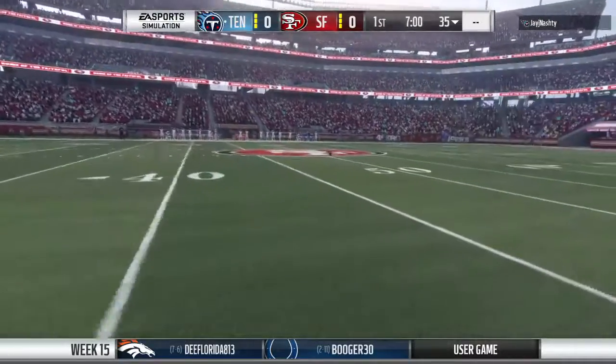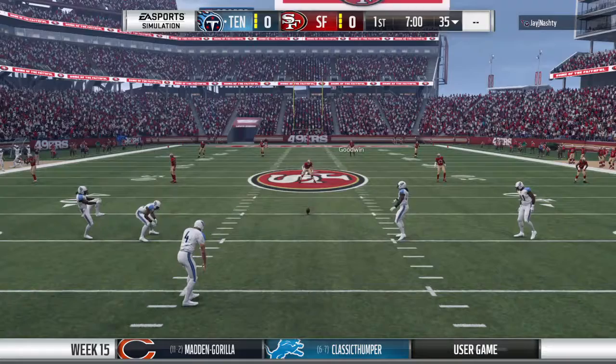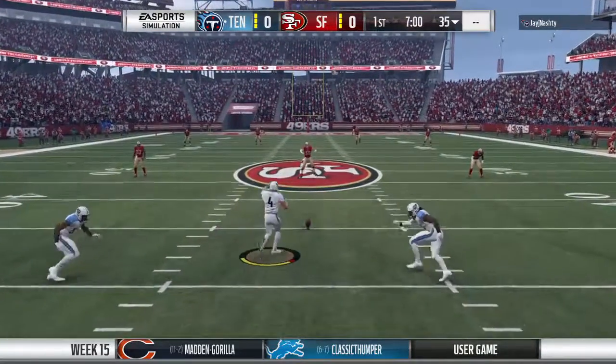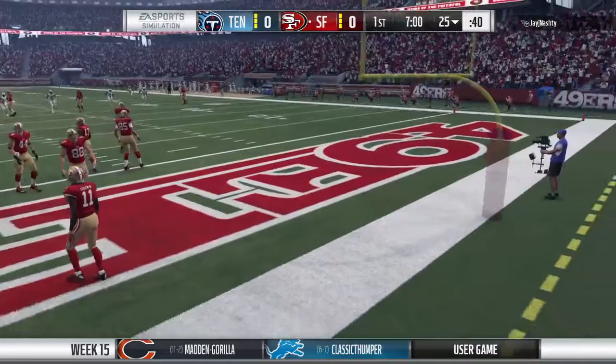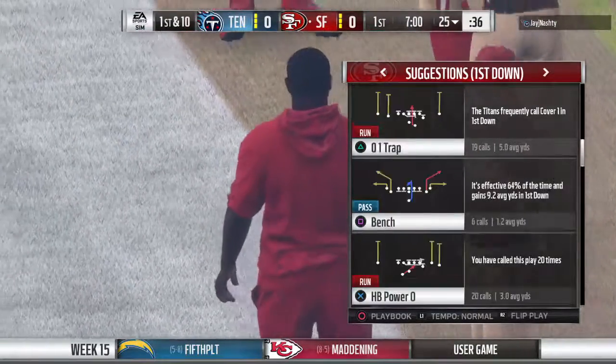EA Sports coverage of the NFL brings us to the home of Super Bowl 50, Levi's Stadium in Santa Clara. A few short moments ago, these two teams made their way out of the Levi's Stadium tunnels, and the noise level in this place was deafening. They're set for football as the 49ers get ready to do battle with the Tennessee Titans.